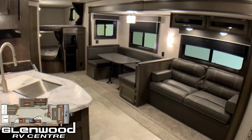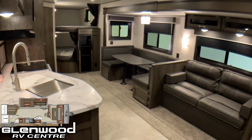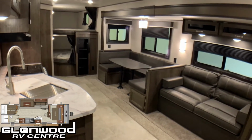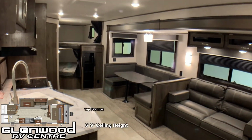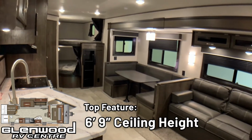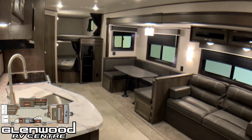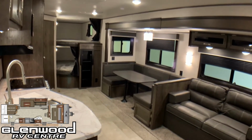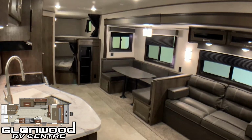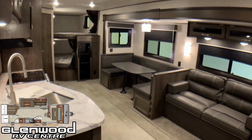And now with the slide room out, you can really see how big this space is. On these J-Flights, you do have a 6'9" interior ceiling height. That is about 3 inches taller than a standard travel trailer in this category, which just gives you more height in the shower, makes some of your cabinets taller, and just sort of makes the trailer feel a lot bigger.